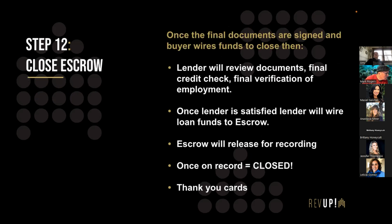In addition to that, once the final documents are signed with the notary and the buyer wires the funds to close, then the lender's going to review all of those documents. They're going to do one final credit check. This is why it's important for our buyers not to go buy a car with a loan, or buy furniture or appliances on 90 days no interest prior to the close of escrow, because right at the last minute, the lender's going to check that credit report again to make sure there haven't been any additional inquiries into their credit. They're also going to do a final verification of employment just to make sure they are still employed.